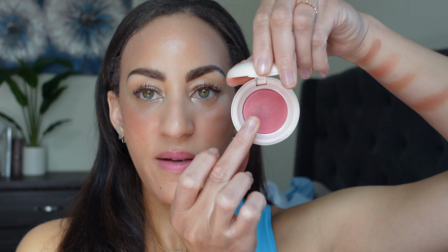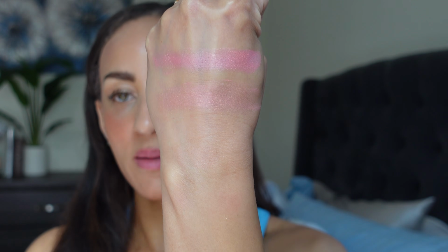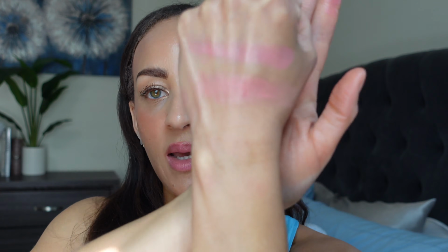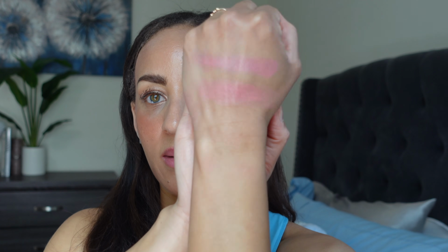So that is RMS French Rose, right? Then we have my favorite of all the blushes, highlighters, Happy. As you can see, the RMS is definitely more pigmented. It's more pigmented and it's luminous, but I don't know why it's not showing up. You can't see it here, but you can definitely see more glitter particles in the Rare Beauty. I'm trying to get this to show up and, guys, it does not want to show you. But there's definitely more glitter particles in the Rare Beauty.